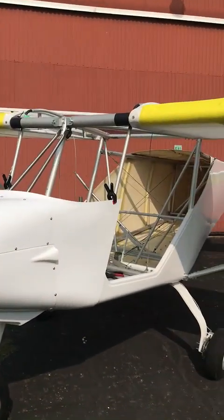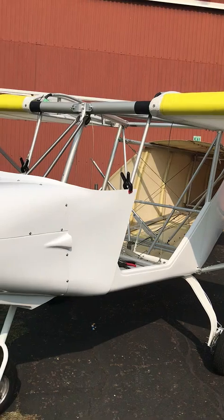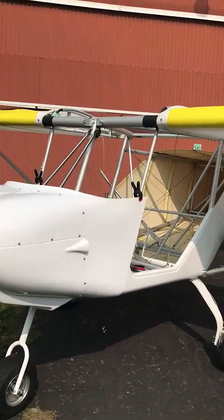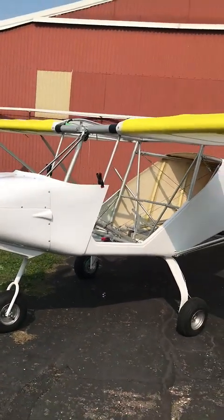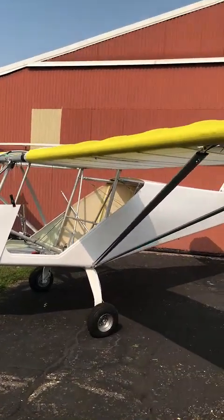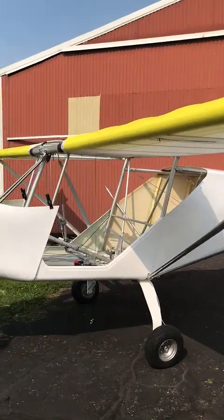Again, the Nynja, with these improvements, has gone to 600 kilograms, which is the 1320 pounds light sport max takeoff weight. The VNE for this went to 152 from the VNE of 125 for the Classic. So it's a big change. The maneuvering speed went from 84 on the original Classic to 104 miles per hour.